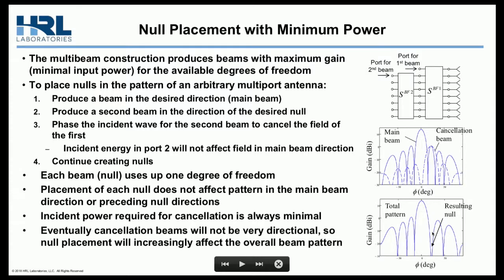And what's nice about this trick is that it allows you to do the cancellation with the minimum possible energy. So it's an optimum in that sense. It also shows you that since I've created the most directive beam I can in the cancellation beam, it's going to affect the beam elsewhere minimally. When I place that null, or when I put that beam, remember that energy in this port still creates a null at the location of the peak here. So as I keep adding nulls, I never disturb the far field at those other points. So they're non-interactive. So it's a pretty straightforward method.